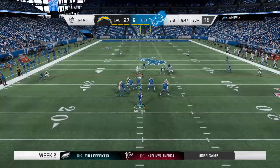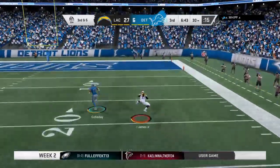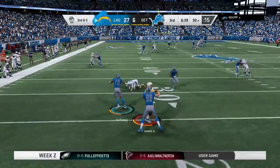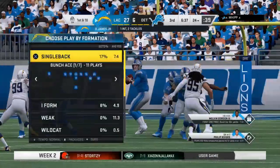Operating from the gun. Stafford throwing deep for Galladay. The throw for Galladay is going to be intercepted. Derwin James with a pick. And he'll return it to the 24-yard line.